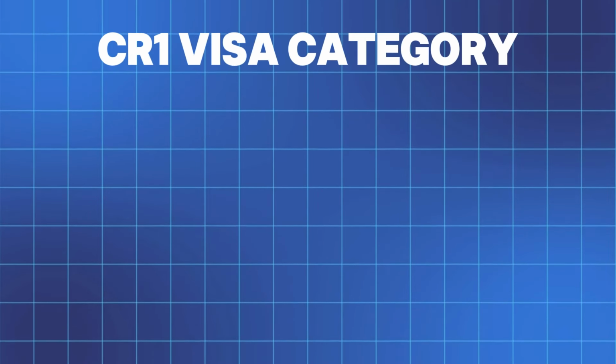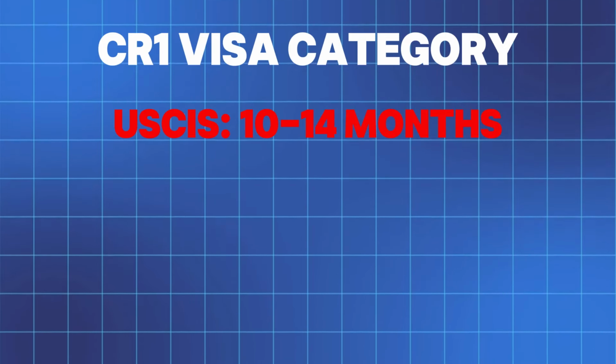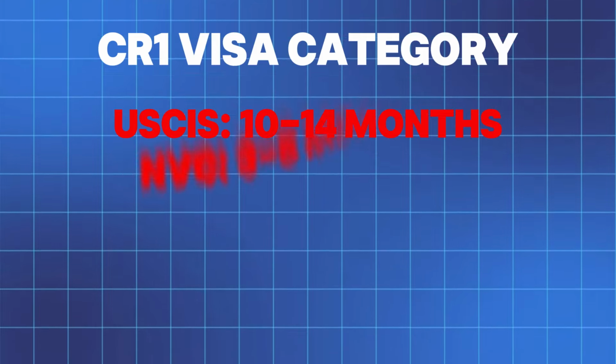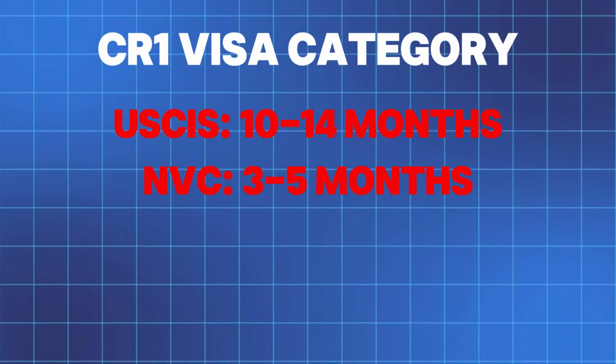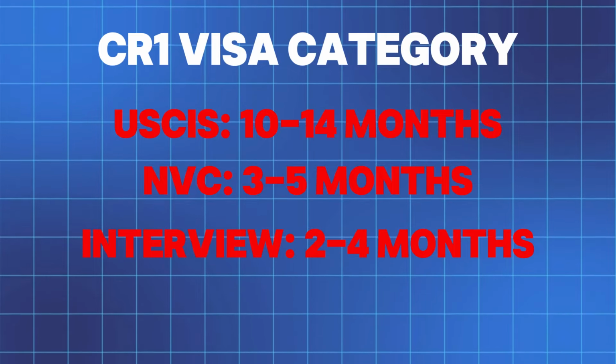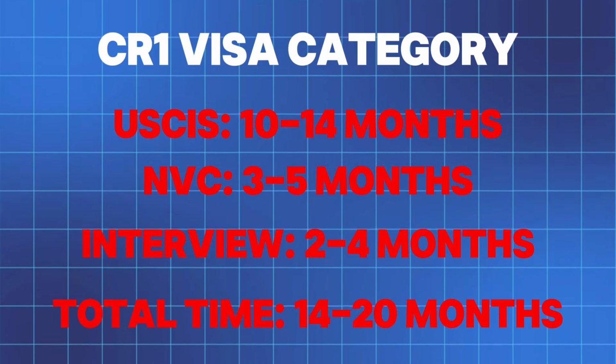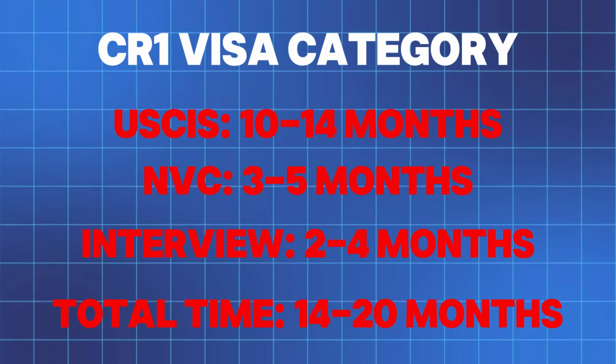The CR1 visa category is for spouses of U.S. citizens whose marriage is less than 2 years at the time of the visa approval. Here is the estimated processing time for the CR1 visa category. USCIS can take 10 to 14 months to process the case. NVC can take 3 to 5 months to work on the case. After the case is documented to qualify, it can take another 2 to 4 months to schedule the interview. So the total estimated time can be 14 to 24 months.